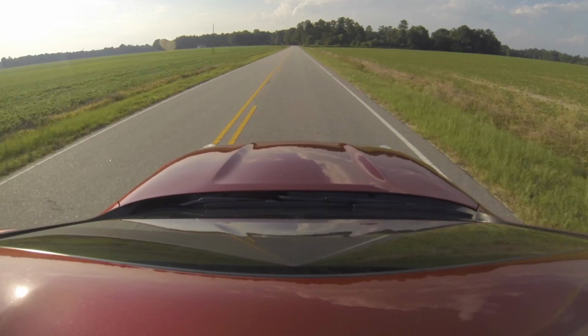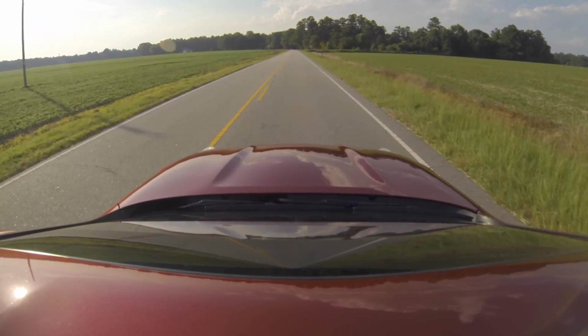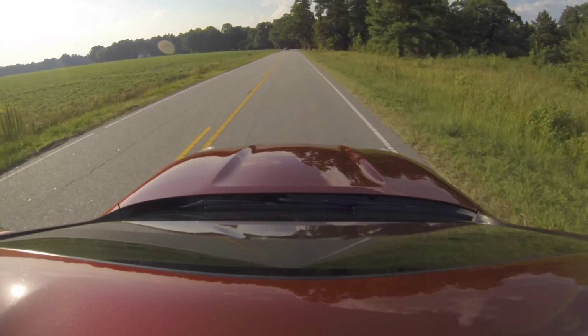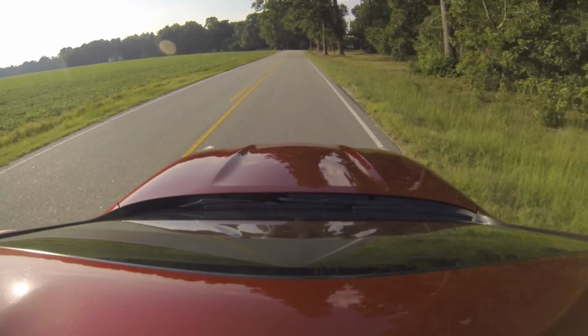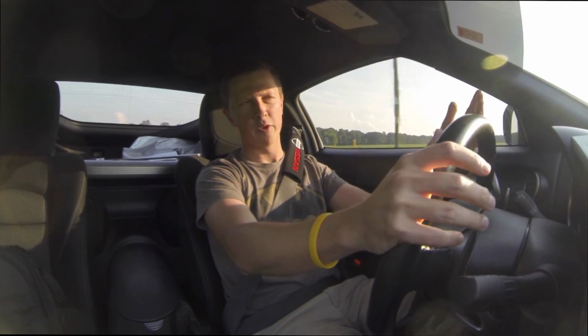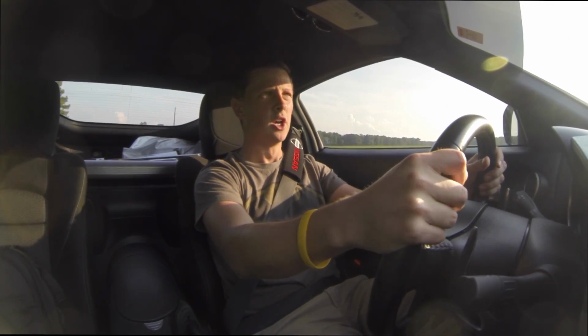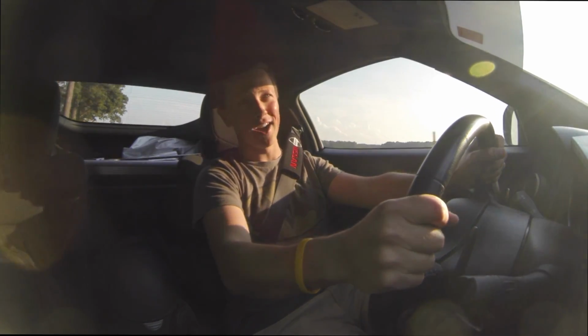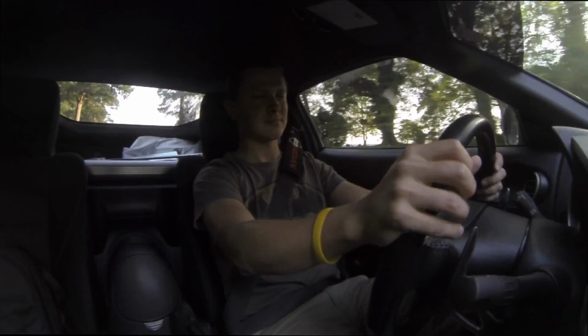But that's to be expected. This is a roadster, rear-wheel drive car. It's a car that's fun to drive for $30,000. That's the average price tag on one of these brand new. You can have a ton of fun with these. They are a great daily driver.